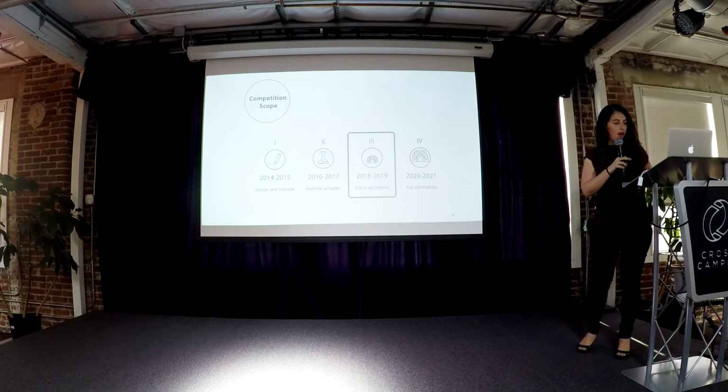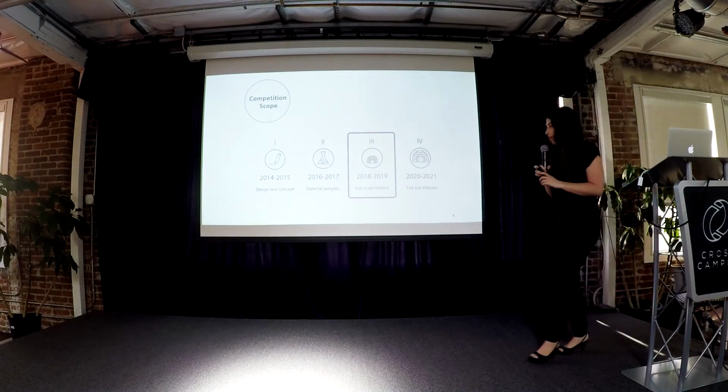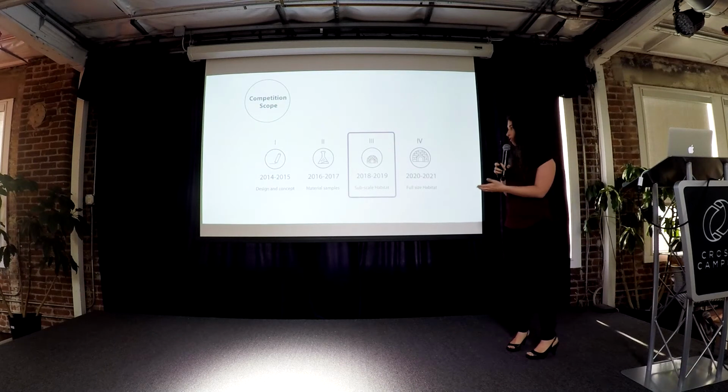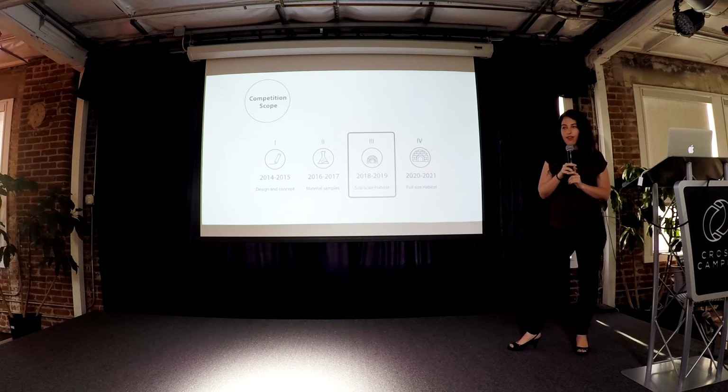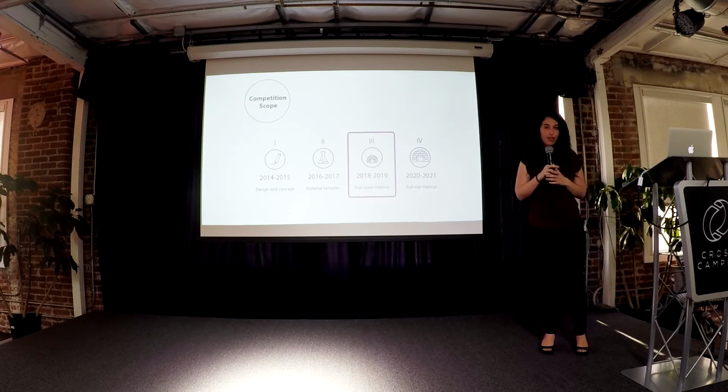Oh, there we go. So this is a multi-year competition. We did the design phase, then we did the material sample phase. We struggled a little bit there, and now we're working on the subscale habitat. So basically we have 5 deliverables over the next, I want to say 10 months. The most complex of them is to 3D print a subscale habitat, which is 10.5 square meters. That's pretty big. And to do that whole thing autonomously.